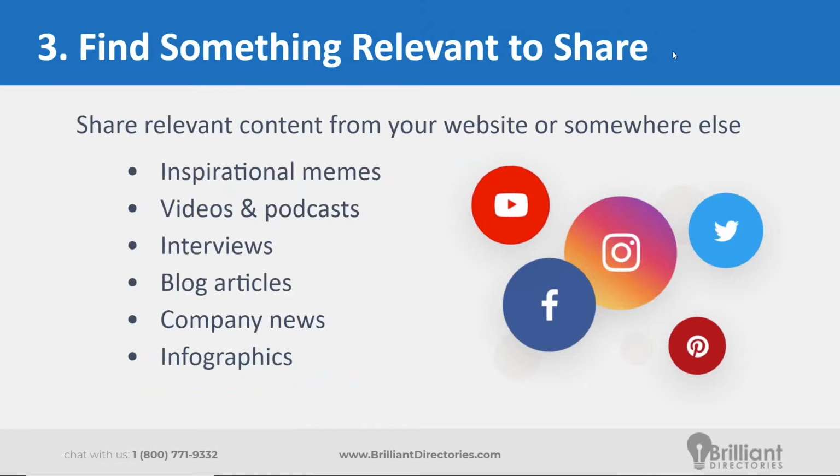Even if it's not something you published, you can either link directly to that piece of content, or if it's a video or a podcast or something like that, you could always embed it in a post on your website and then link people to that. So at least that way you're still sending people to your site while using somebody else's content. That would be one option.